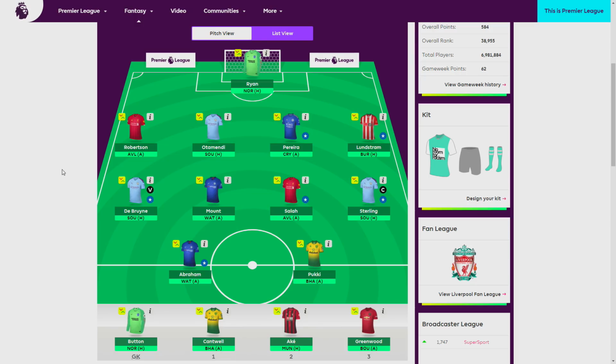I'm hoping that they might be getting limited minutes in the League Cup tonight, and then we can have them fresh on the weekend, but I do think that we should be getting some nice returns from them, and I think overall the squad's looking quite good for this game week.